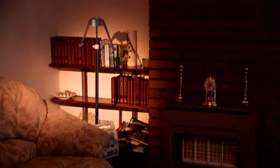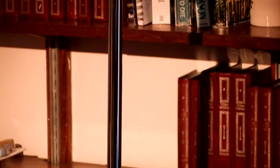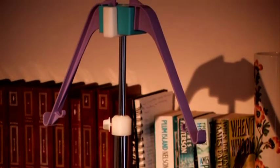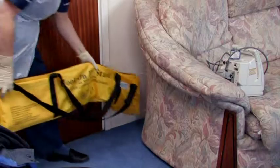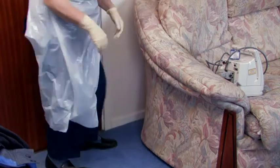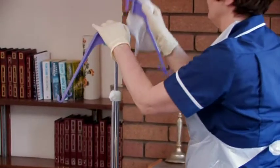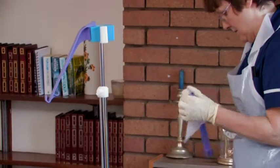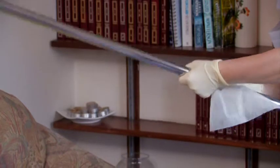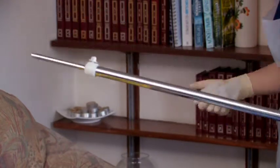The Hoo-kOn stand has been designed to be easily and safely stored away in the home when not in use. It can also be easily dismantled and reassembled if necessary in the home. Disassemble the drip stand, wiping down with a cleaning wipe. The telescopic pole can also be removed and cleaned separately if needed.